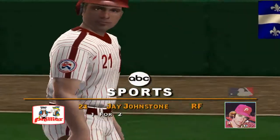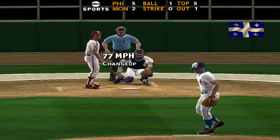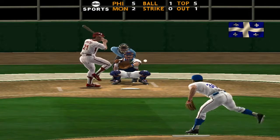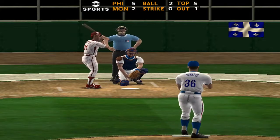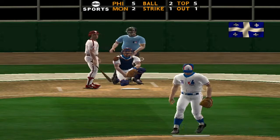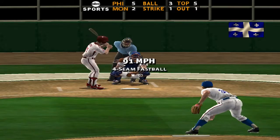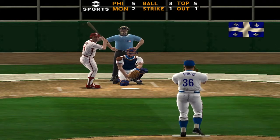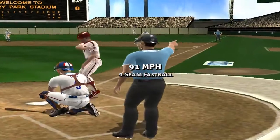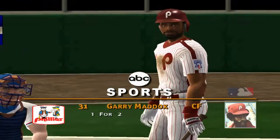That brings up Jay Johnstone. Ball. Just missed. Three and one. Walk number three in the game. To first on a free ride. Coming up, he's one for two. Gary Maddox.